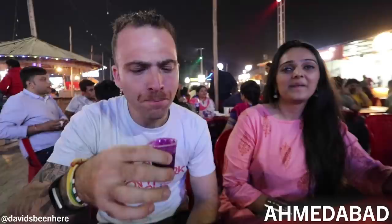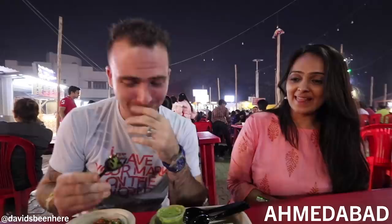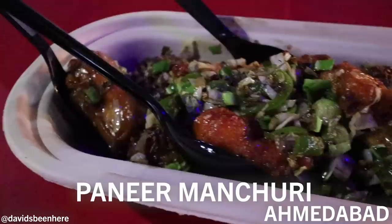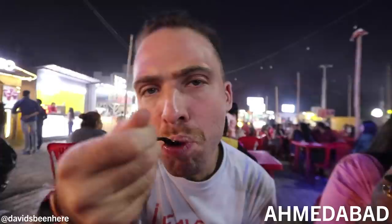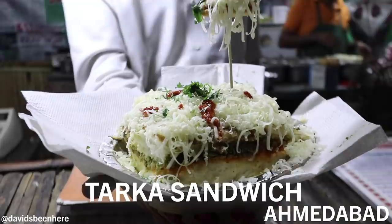Alright, so we're gonna have some paneer tikka with cheese from Eat and Meat, a barbecue joint. I'm sorry, this is so good. Paneer Manchurian. Yes. With chilies. All the flavors. Some cheese corn rolls. Oh my god. It almost tastes like bechamel. Mmm. Cheese is melted. It's very spicy.